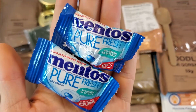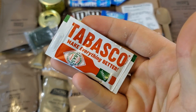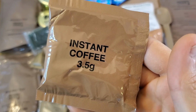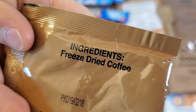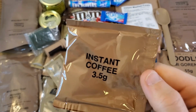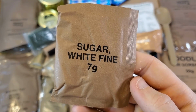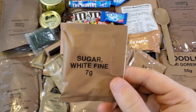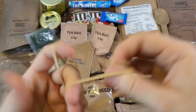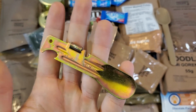Two packages of Mentos, pure fresh chewing gum, a sachet of salt, a small packet of Tabasco, ground black pepper, packaged in New Zealand, 3.5 grams of instant coffee. It does say that is freeze-dried. A package of tomato ketchup. I'm not really sure what that's supposed to go on in this ration. Another package of instant coffee, 2 tea bags, 7 grams of sugar, white, fine, another 7 grams of sugar, a few endlessly useful rubber bands, and finally, the Fred, the filled ration eating device.